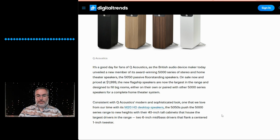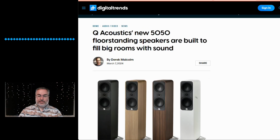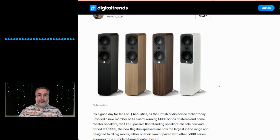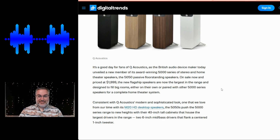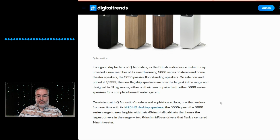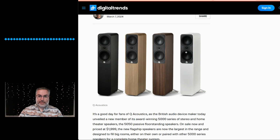Consistent with Q Acoustics' modern and sophisticated look, the one that they love from their time with the M20 HD desktop speakers, the 50-50s pushed the 5000 series to a whole new range with 40-inch tall cabinets. That's this. So it's as big as your what? How tall is a 10-year-old? Probably around that height. Yeah. So that has the largest drivers in the range, 2 6-inch mid-bass drivers that flank a centered 1-inch tweeter. So that's that right there. And then 2 parallel speakers.